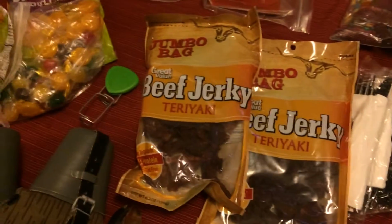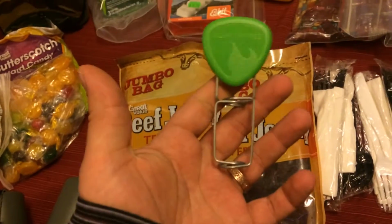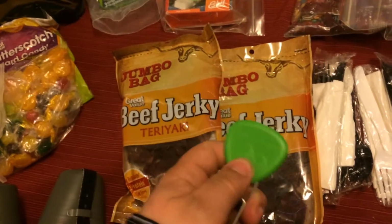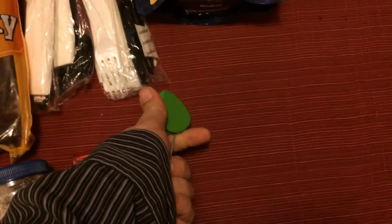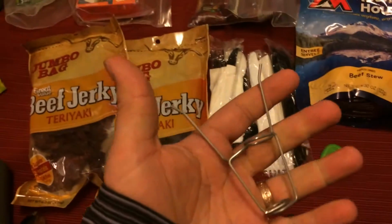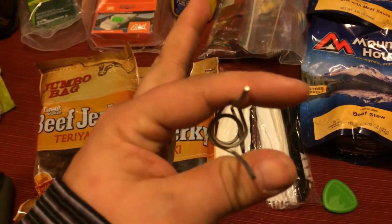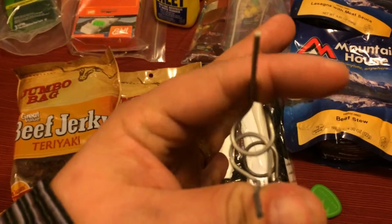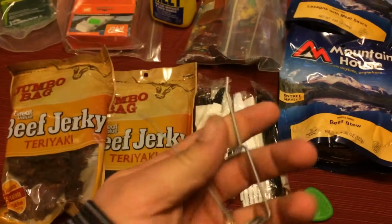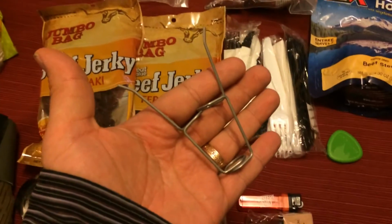That is pretty much it. I do have one of these Light My Fire little fire stick things. It's called a Grandpa's fire fork or something. This green thing is a protective cover, and underneath it's like steel prongs, and the idea is you would whittle a stick and then put this over and pinch it, and then tension would hold it on the stick. How many times are you out at the camp and the kids want to roast marshmallows or something like that?